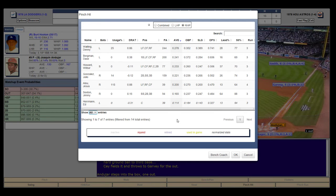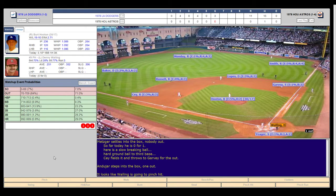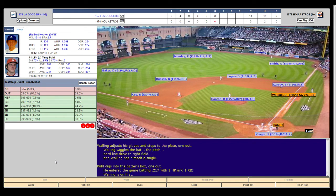Denny Walling hits .278 against right-handers. We have Dave Bergman. And Howard Wilbur. You know what? Let's go Denny Walling. Let's give Walling an at-bat. 11-0. So Denny Walling will come in to pinch hit. With 1 out, try to get something started here. Walling hit .251 in 1978. The windup and the pitch by Hooton. That's a 9-3-2, and that lands in the single category to right field. So Walling promptly singles. And that's only Houston's second hit.